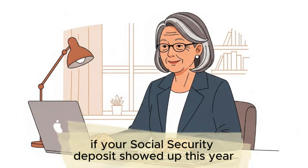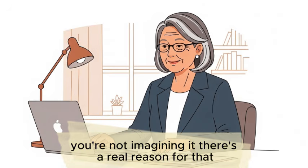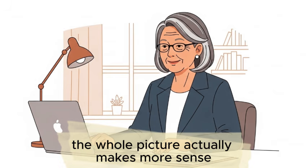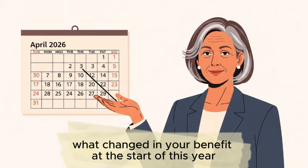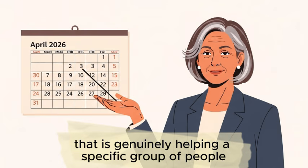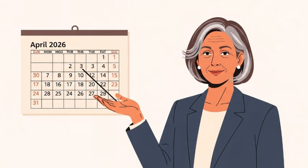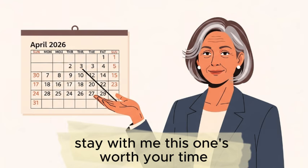If your Social Security deposit showed up this year and felt a little smaller than you expected, you're not imagining it. There's a real reason for that, and once you understand it, the whole picture actually makes more sense. Today, we're walking through your April 2026 payment dates, what changed in your benefit at the start of this year, and one update that is genuinely helping a specific group of people who may have felt shortchanged by the system for a long time. If any of those things touch your situation, stay with me. This one's worth your time.